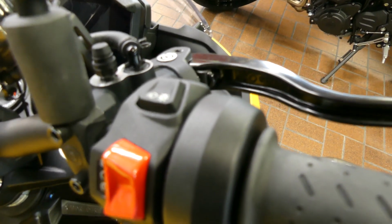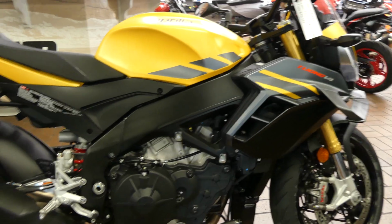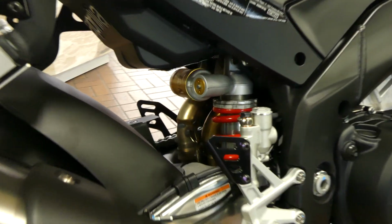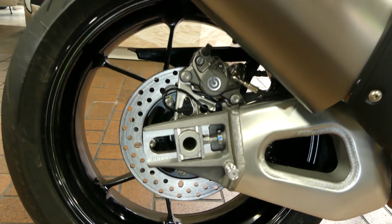Transmission's a 6-speed with a buttery up and down quick shifter, so you're never second guessing your timing. And check this out. The electronics package is deep. You got cornering ABS, 8 levels of traction control, engine braking adjustments, 3 riding modes, and a new for 2025 wheelie control system that's smarter than most people I know.